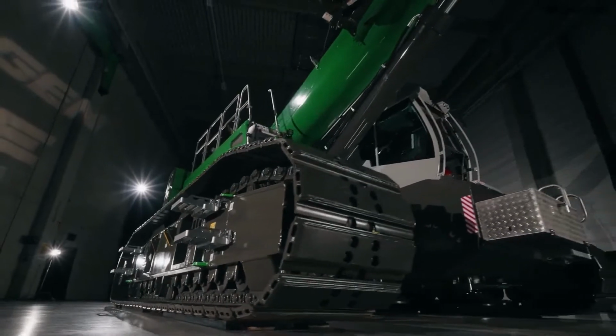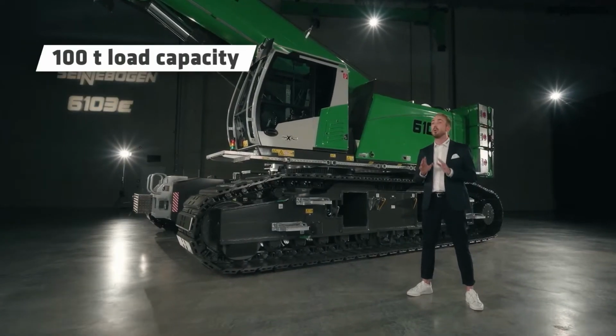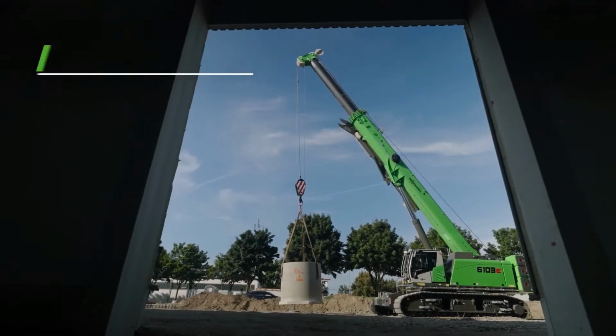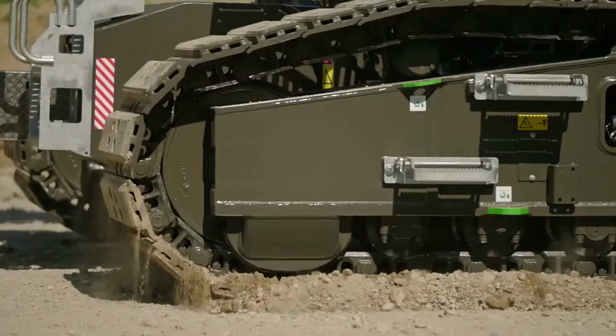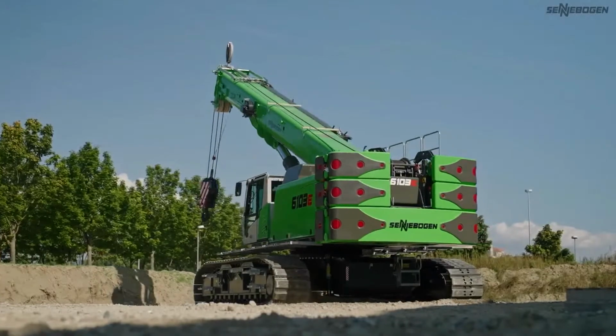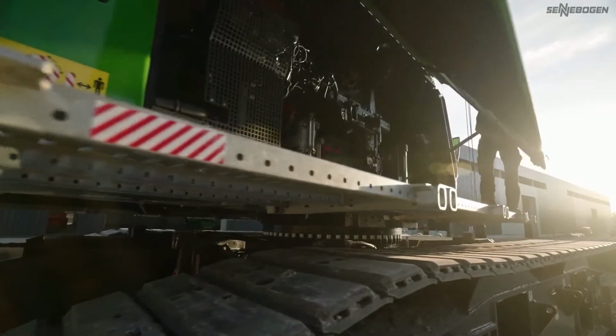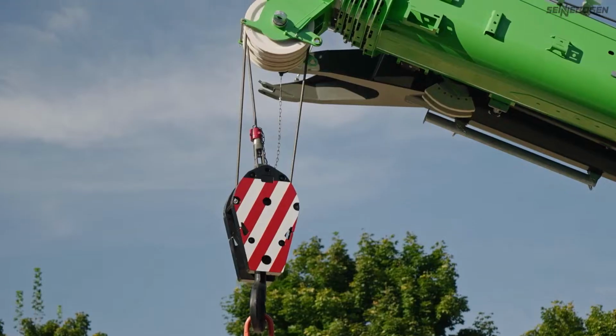The 6103 is the latest flagship in our innovative telescopic crawler crane series because it moves really big things. Thanks to its excellent 100-ton load capacity, with its boom length of approximately 62 meters and the crawler undercarriage with off-road mobility, it is also extremely versatile. And with state-of-the-art safety and drive technology complying with emission level 5, you can work safe, effective and in an environmentally friendly way.